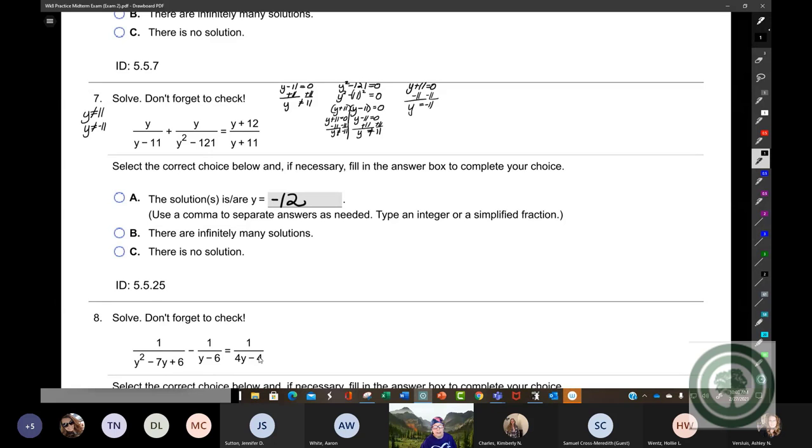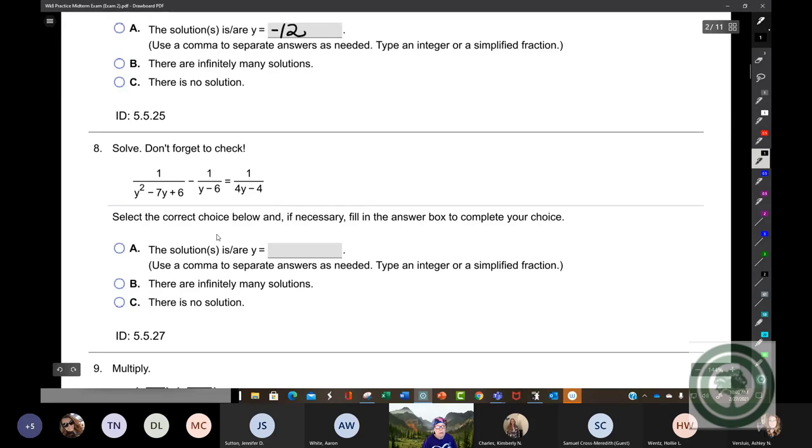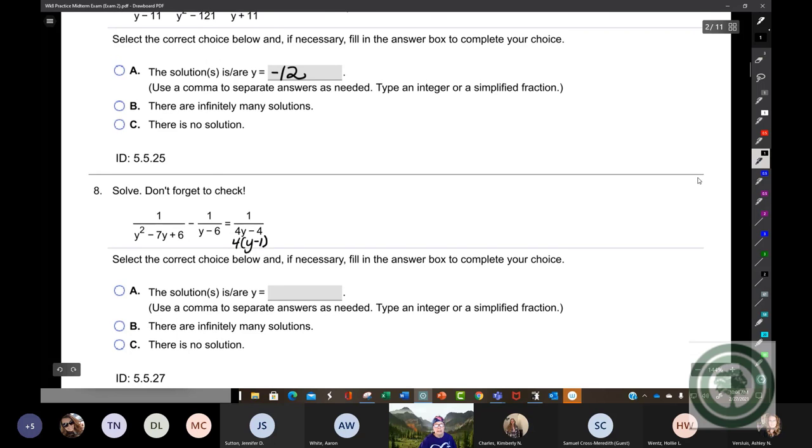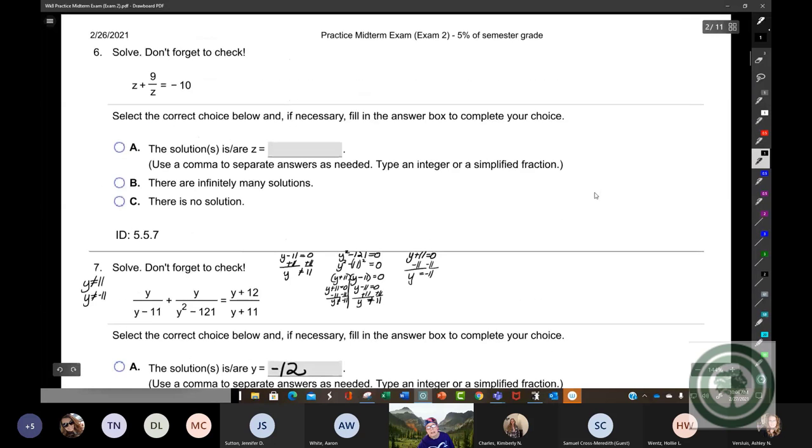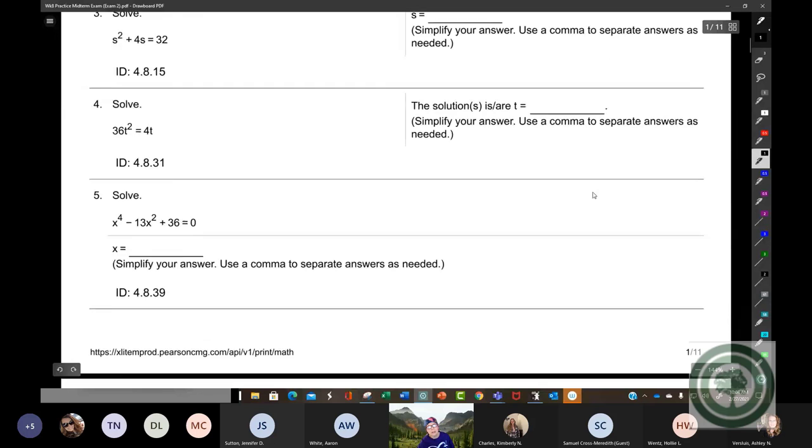You'll do the same steps over here, except with this one, beware. This has a GCF. You've got to pull that out when you're looking at the factorization. This one trips people up only because they forget about the 4. So don't forget about the 4 and you'll do fine. But this is the basic strategy for solving all rational equations. Next question.